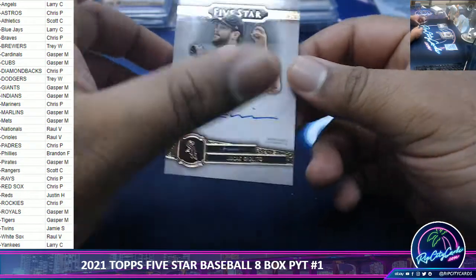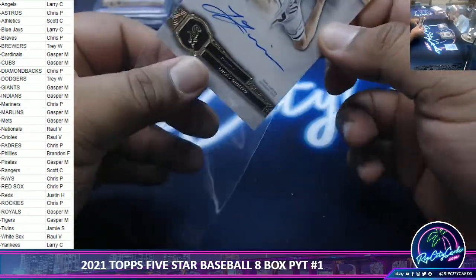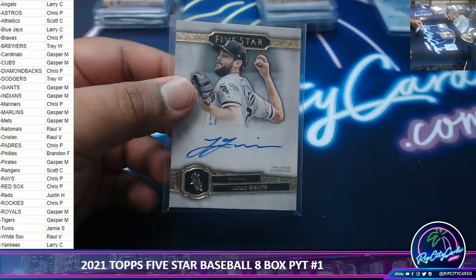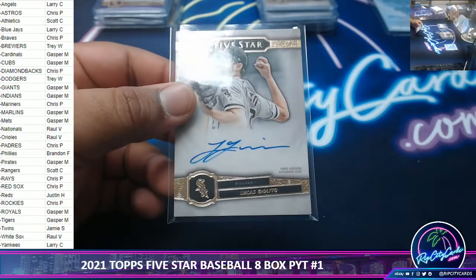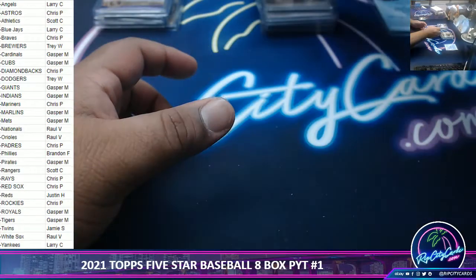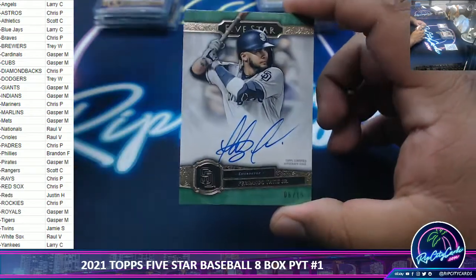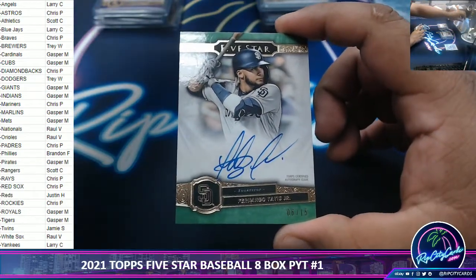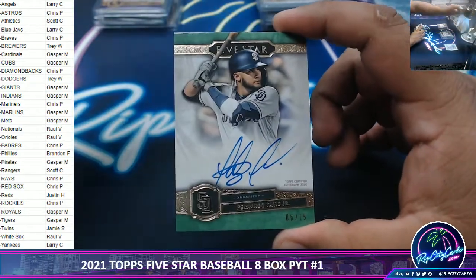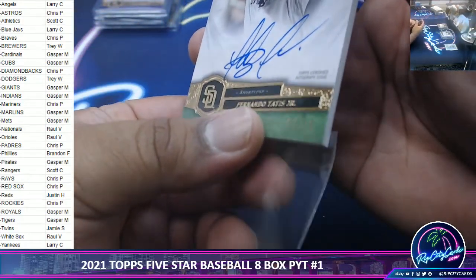Color back there. Ooh, that's a nice one. Giolito, White Sox. Numbered 6 of 15, Fernando Tatis Jr., Padres. Not bad. And that was a filler team, too.